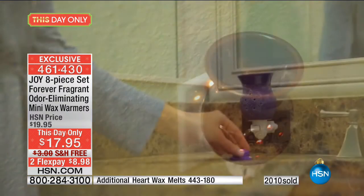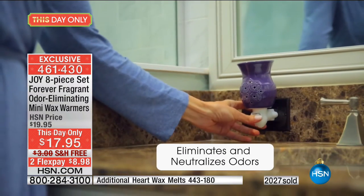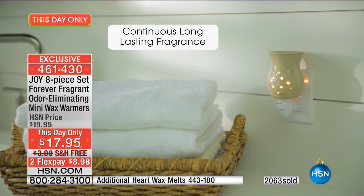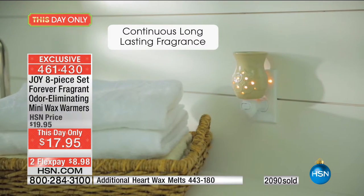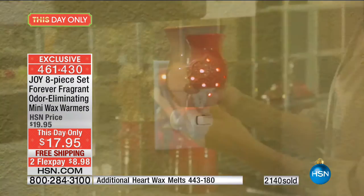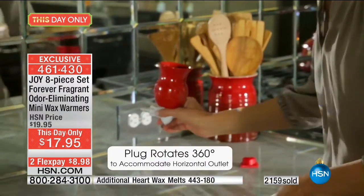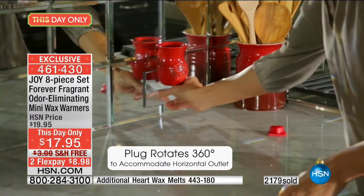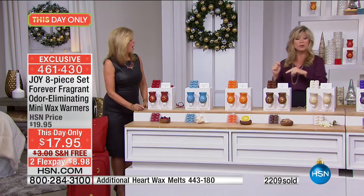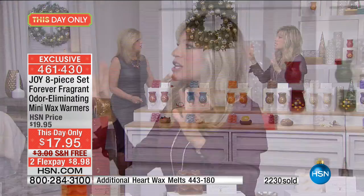You get two, not one, but two of the wax warmers here that plug in. They act like a little night light. You get a 2 year supply of the wax hearts that melt inside of this and give you that beautiful odor eliminating technology while having off a subtle fragrance. So again, it's $8.98. We have additional little heart wax for you, free shipping and handling. Those are also on sale. So again, nobody has the odor eliminating technology. Nobody even has this kind of a deal. This is exclusive here.